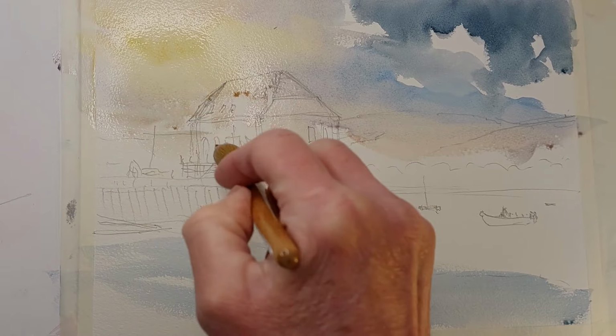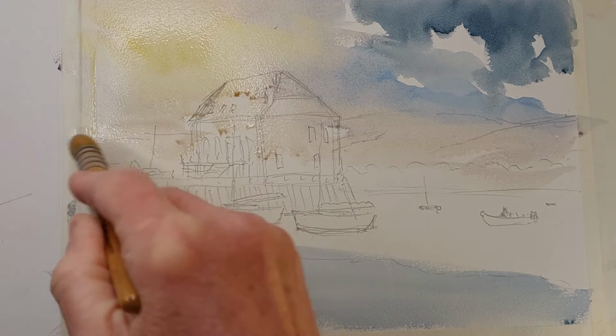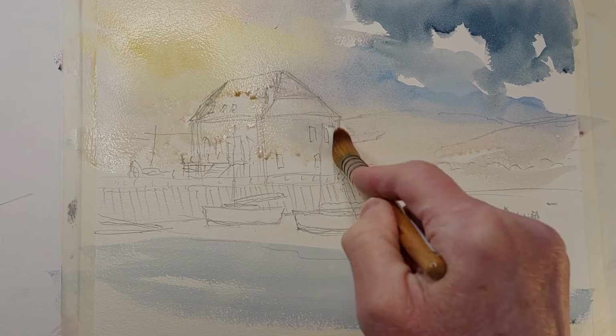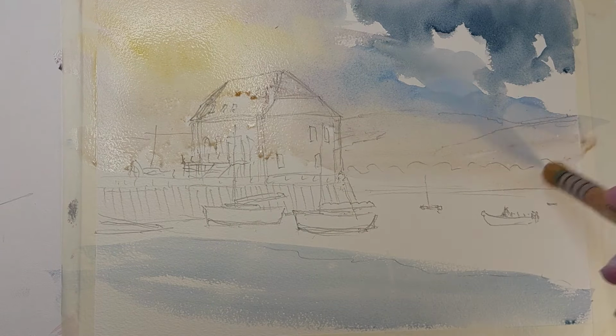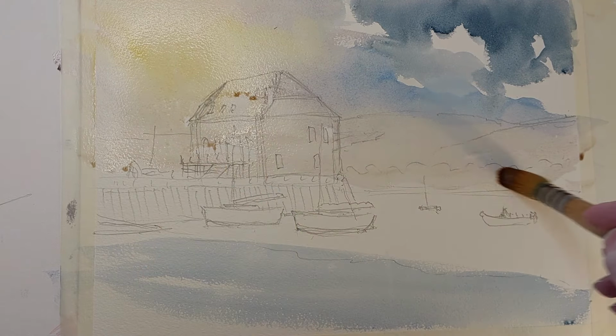It's what some artists call, I've heard the term, James Fletcher Watson uses the term quite often, Henry Wesson used to use the term, you're laying the soup on.